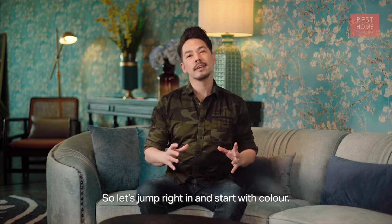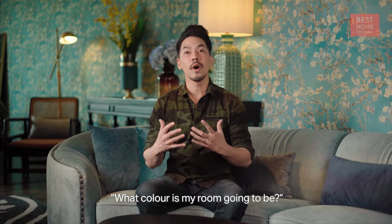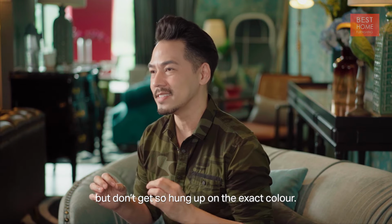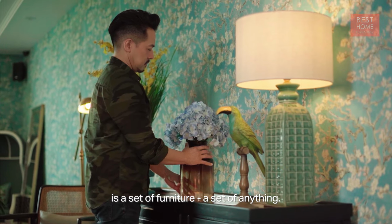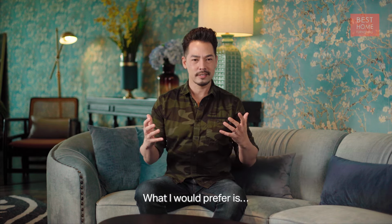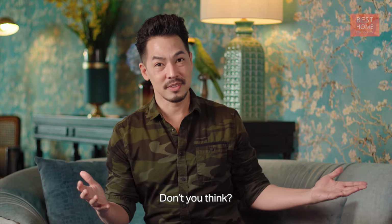So let's jump right in and start with color, because it's probably one of the things that most people get excited about: what color is my room gonna be? Great, we love color. But don't get so hung up on the exact color. One thing I can't stand more than anything in the world is a set of furniture, a set of anything. What I would prefer is, like this blue room. There's no blue that is actually an exact match with anything else. It's just shades of blue, and I just think it looks so much more interesting and so much more inviting. Don't you think?